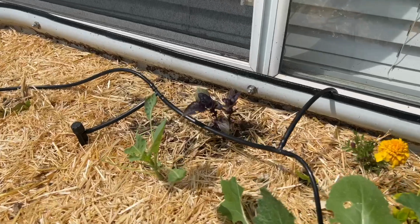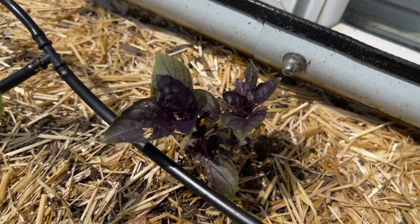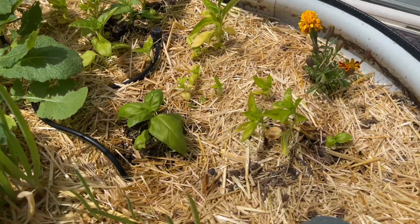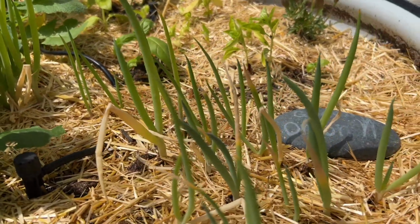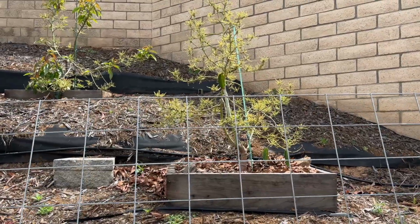And then some more basil in the back, that purple basil. And I don't know if you can see that, but something is definitely starting to try to eat it. I've got more basil here and then some green onions, which were doing really great. And I don't know if you can tell that, but they're starting to yellow. They're not super happy. And I hope you guys can hear me. My neighbors' landscapers are out.